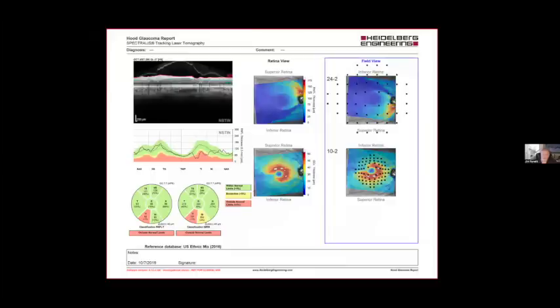And I think most of our OCT instruments now are using a variation of the Hood report, which somewhat gives us guidance as to what kind of test points we're going to be testing from a functional perspective when we overlay that on top of the structural OCT. Above here we see a 24-2 test points, and we're only going to be able to hit a couple of points in this particular individual where it's going to flag as abnormal. Whereas if we're doing a 10-2 visual field, we may be picking up more points consistent with early glaucoma.